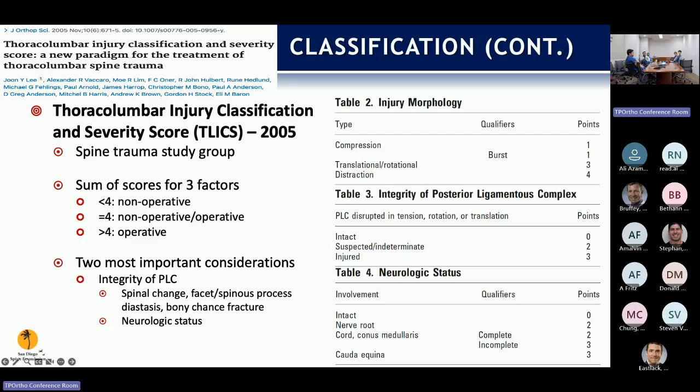classification was based on the morphology of the injury, the integrity of the PLC, and the neurological status of the patient, where points were assigned to each category, and then the final total points recommended a treatment plan in which less than 4 being non-operative and 5 and above being operative, and then 4 it's kind of surgeon's choice regarding the surgical treatment plan. And the two most important considerations that the prior classification systems did not take into consideration is that PLC integrity.